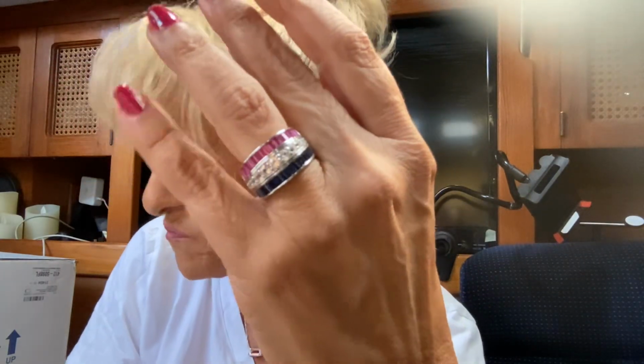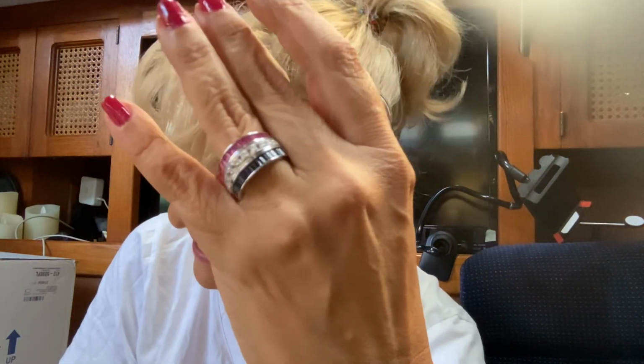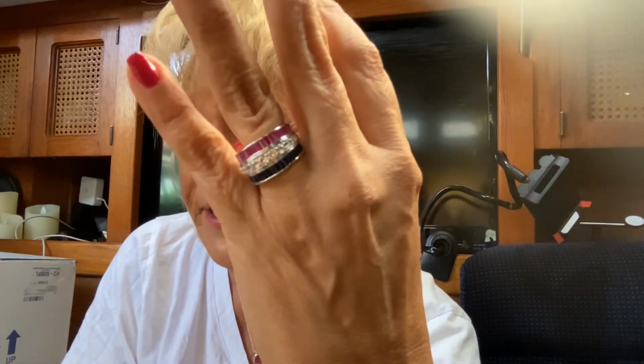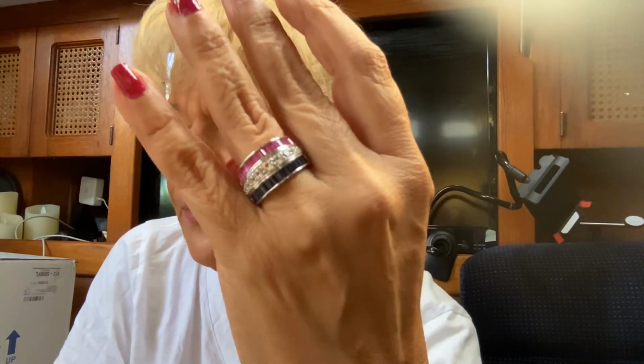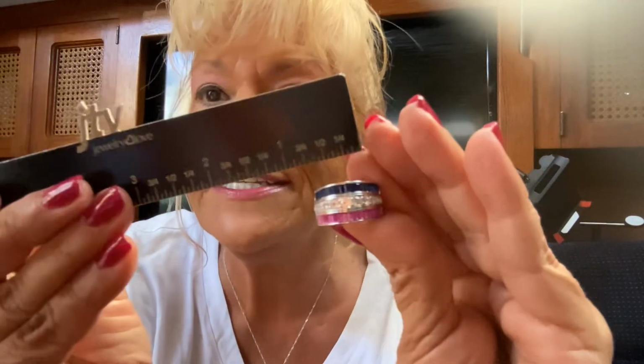CTB 2222. And you're looking at over a carat of lab blue and lab white sapphire with over a carat of lab ruby, all done in sterling silver. The baguettes are in the sapphire and ruby, and then the rounds are done in the white sapphire. This is CTB 2222, 5 payments of $17.99, and she is 39% off of the JTV price.